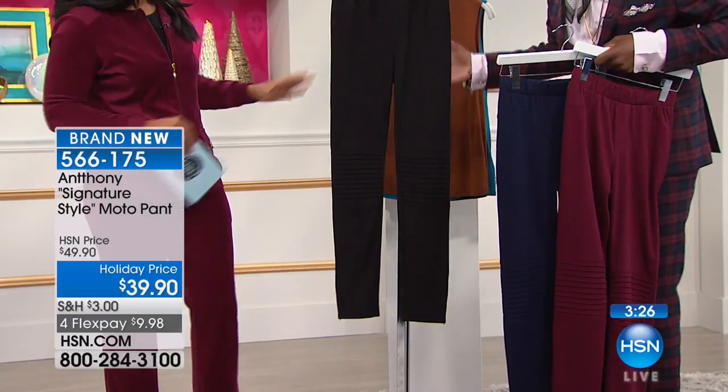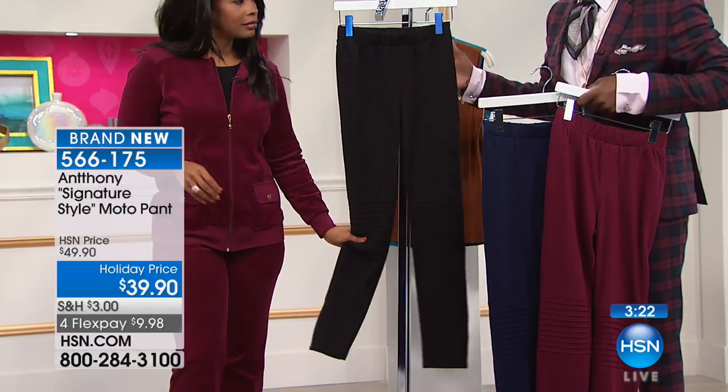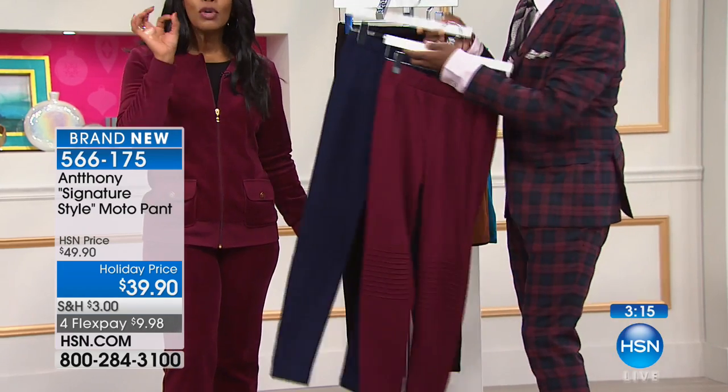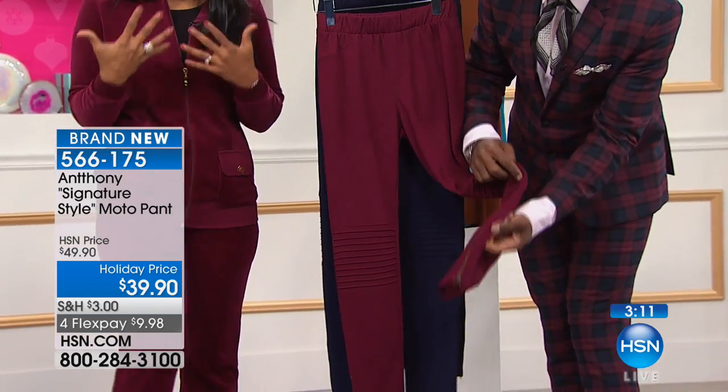What I love about this is that it's everyone's game. Everyone can pick up the baseball bat and ball and play. This is not just for your young people, not just for older women. It's for everyone. And when you see them on, actually, better yet, when you put them on, you'll completely understand.